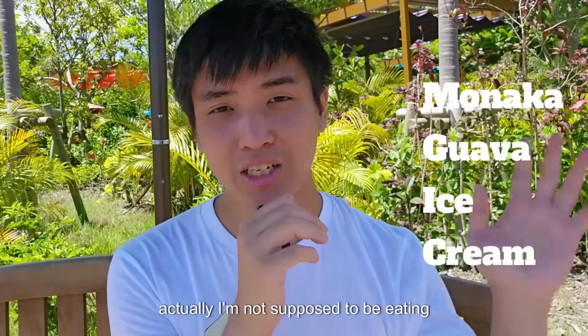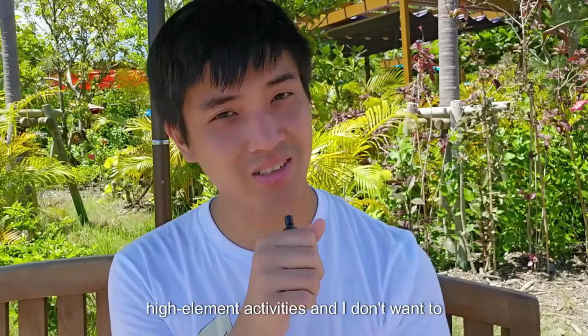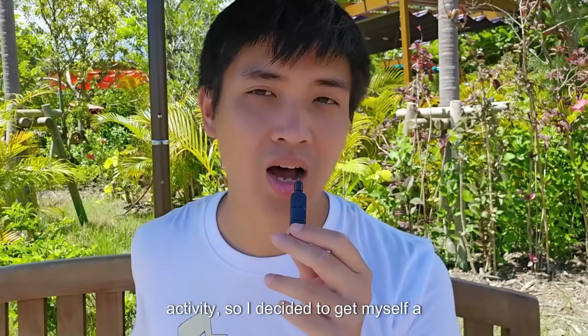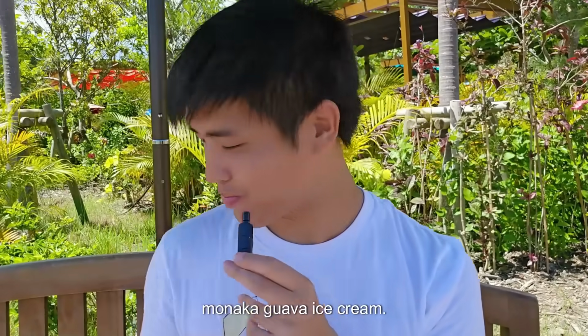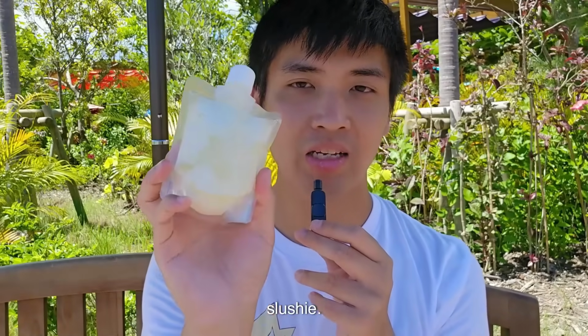Hey everyone, actually I'm not supposed to be eating right now because I've got a full day of high element activities and I don't want to throw up. However, it's a really hot day and I've got about an hour and a half before my next activity. So I decided to get myself a little snack. I got myself a guava Monaca guava ice cream. I've also got a shikuasa lime slushie.